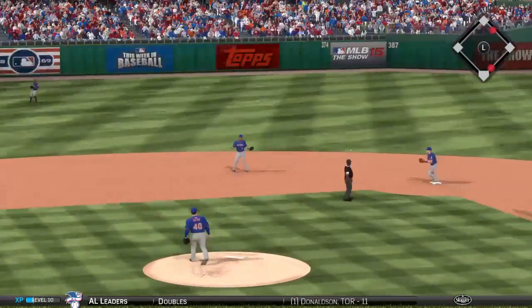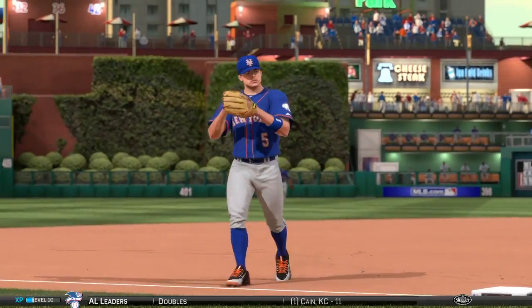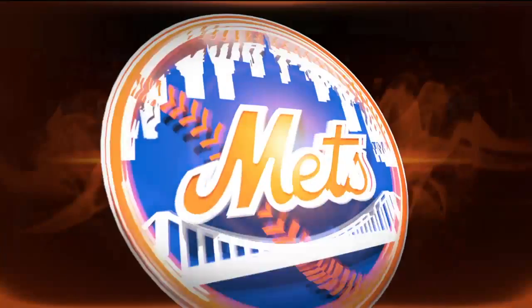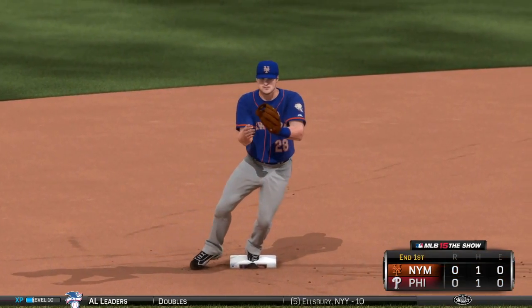Now straight on the ground, this is a double play ball. And that'll end the inning. The Phillies get a hit in the inning, none left. We go to the second inning.